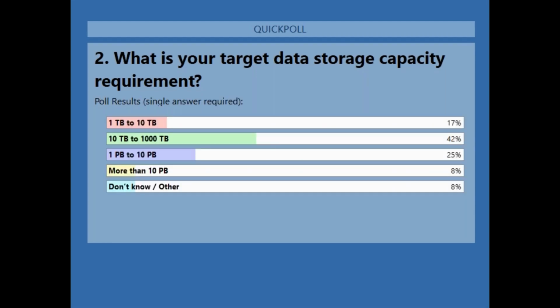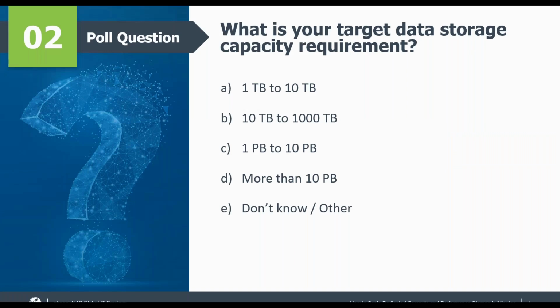Okay, good. Well, the good news is that for all of you on the call that have large data sets, this is going to be a great conversation to have. And for those that don't, if performance is a conversation point, even if you don't have a ton of data stored, you're also going to find today's conversation super valuable.